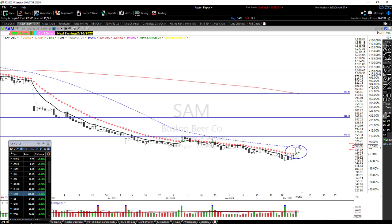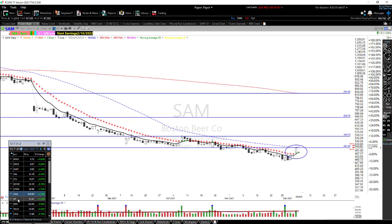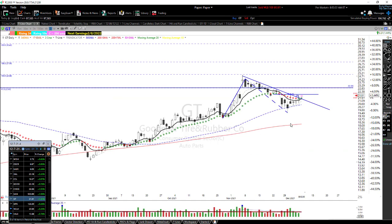We're just coming up to a rounded bottom breakout. In fact, to close over the 50 period moving average, it'll become a rounded bottom breakout. Now that becomes a trade for us up to 549.70, 658.70, and then maybe up here at $800, 830 on SAM.